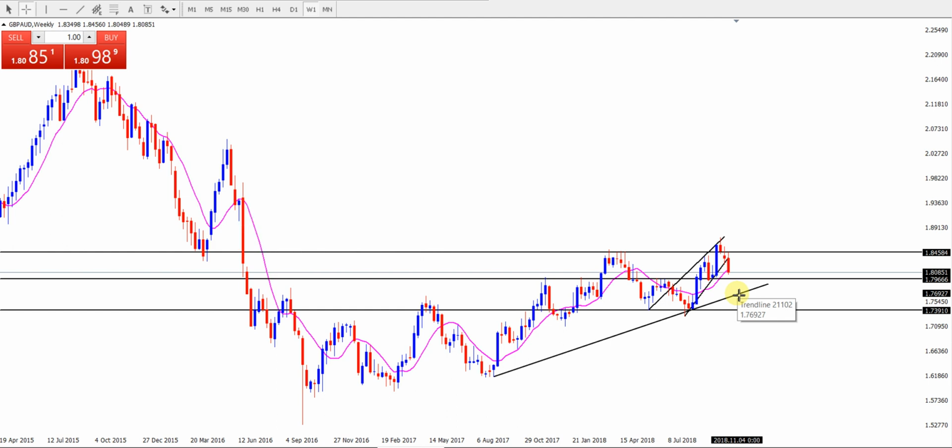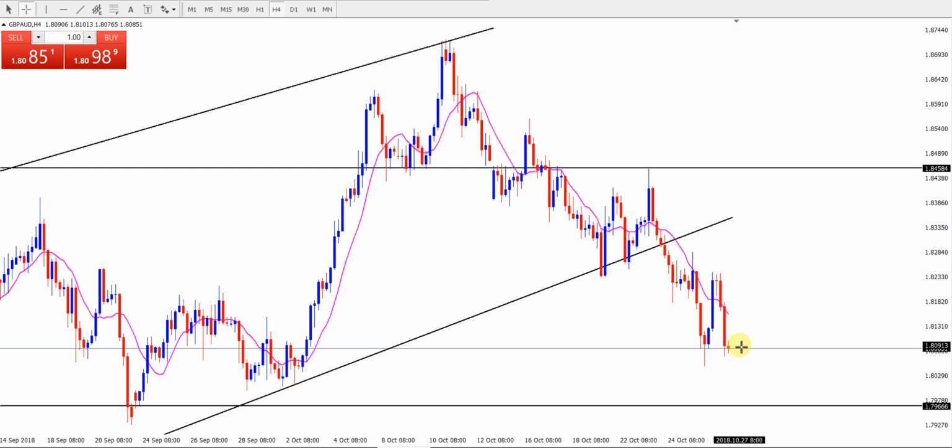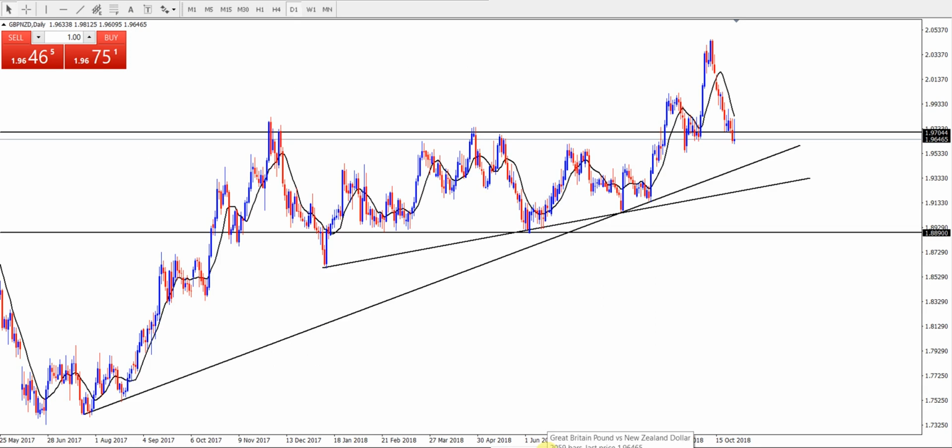Early next week, this is a very good pair for you to take a sell position on, and this is the GBP against the New Zealand dollar. That's GBP NZD. Now we can see this resistance turned support area for the GBP NZD, and you can see that there was a significant bullish run, and then all that bullish run was countered by this bearish run.